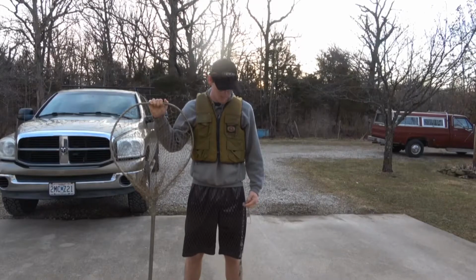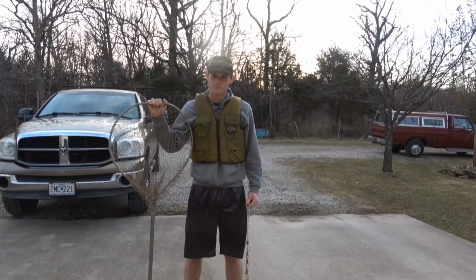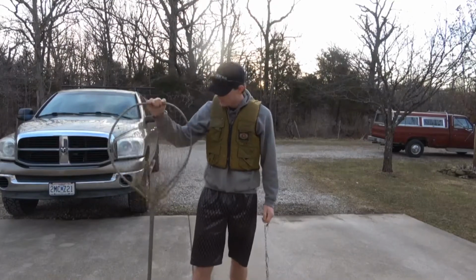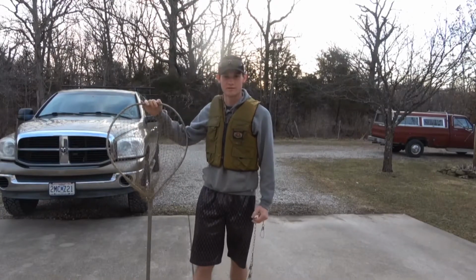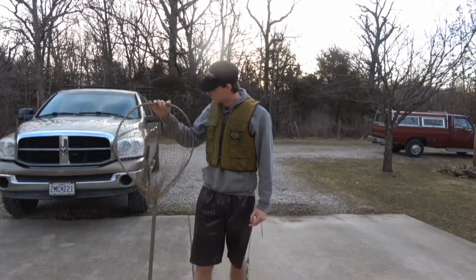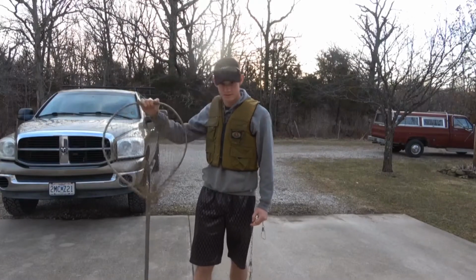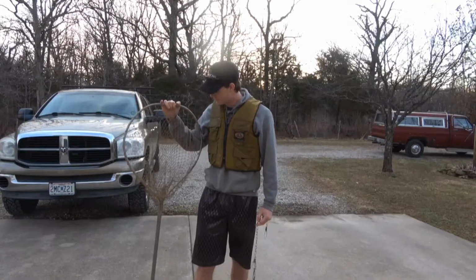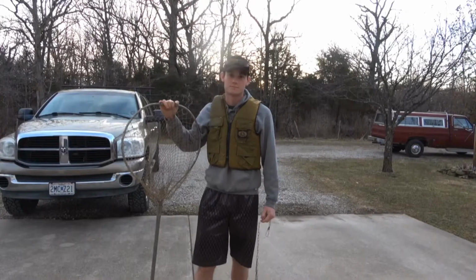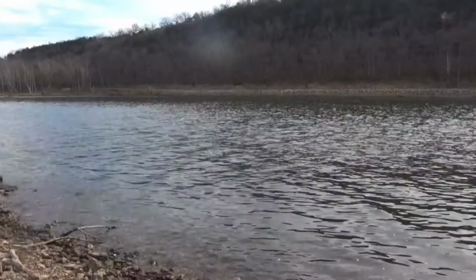We got the spot picked out this morning. Looks really good. Got our big net here. You know, quality fish is what we're after. It's really about the quality instead of the quantity. So that's why we upgraded to this new net of ours. And limit's four, so we're hoping to limit out. So stay tuned.